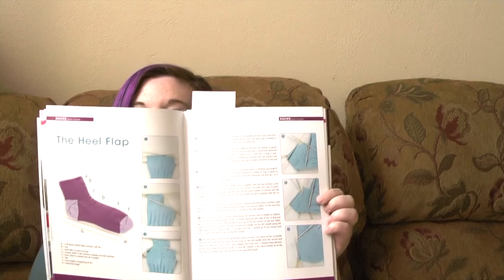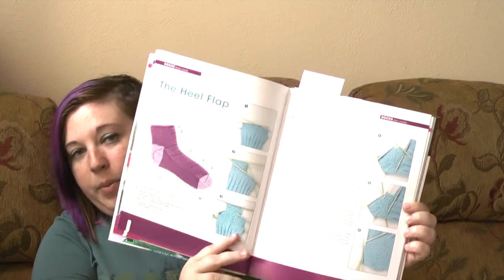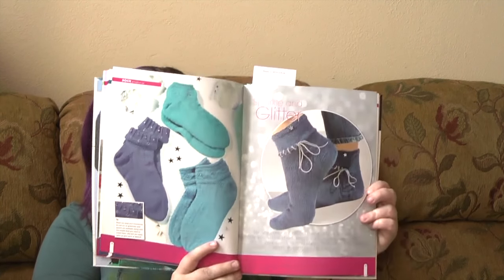And then throughout the book, you'll find more information. Like here in the middle, we're several pages in. This is all about the heel flap, but it's not like they had a huge section at the front. They just kind of say, oh, hey, there's some more information you need on this. They also do some beadwork socks, which is fun.